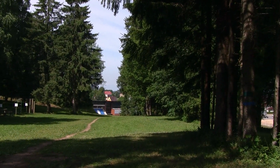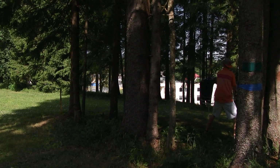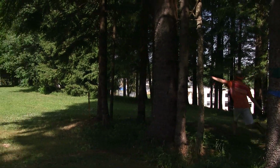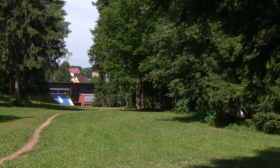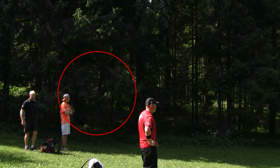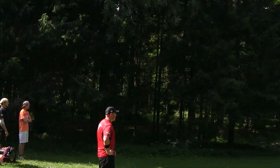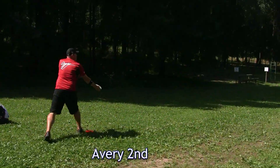Weaving it through? Yeah, getting pretty close to the basket. Teemu Nissinen from a pretty similar spot. This is his second shot. I don't know if he's just laying up there for the par. Yeah. So that's Miko in the trees after the cut roller. Yeah, so maybe he wasn't trying to do that. Yeah, I'm thinking not. Parked his up shot. Yeah, good out from there.